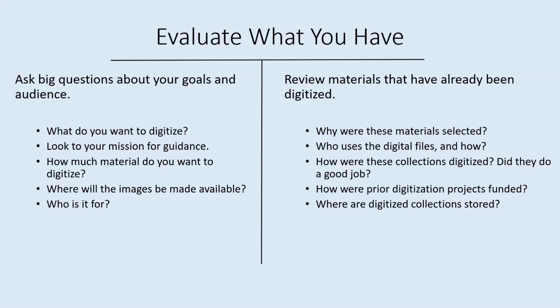So for example, do you want to make the images available to the general public on your website or just available locally? And lastly, who is it for? So will these materials mostly be used by museum staff doing research, or local historians or genealogists, or museum visitors and the general public?